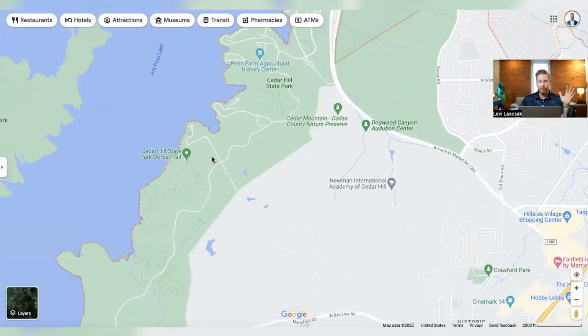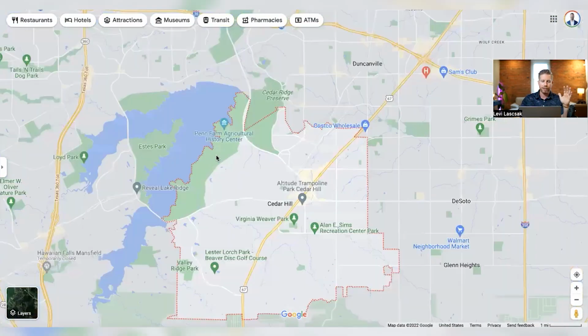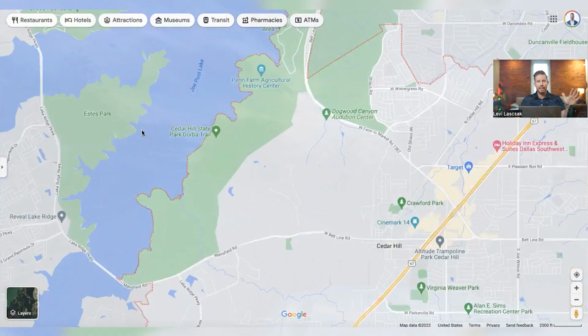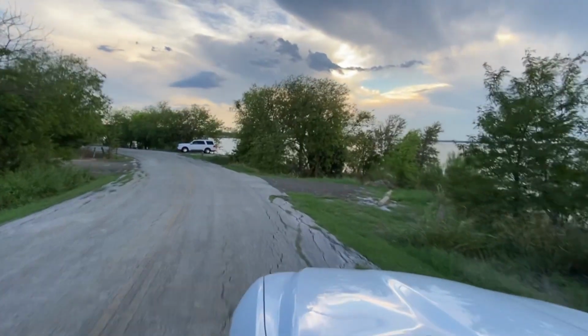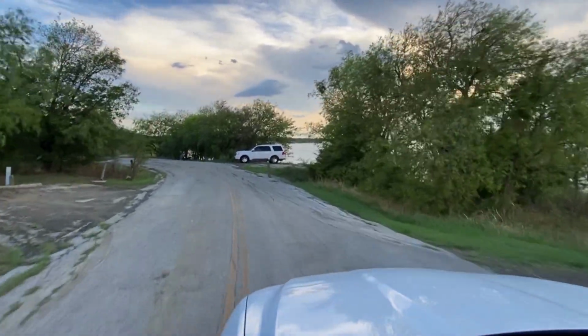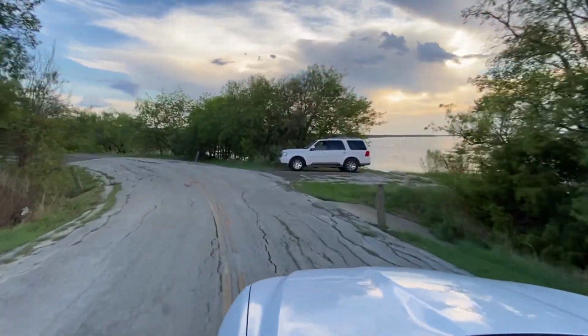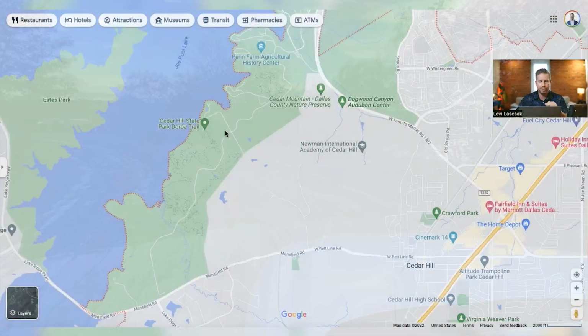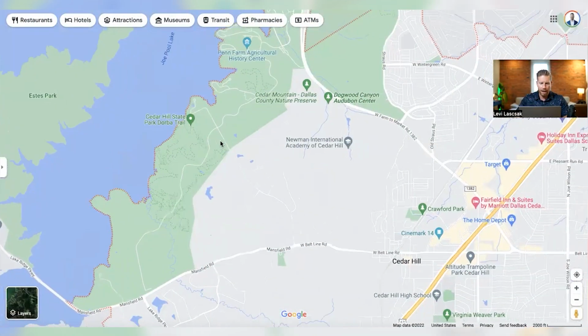And again, you get anywhere on the lake, especially on this side, you're going to get those sunsets because you're on the east side of the lake. So you'll get some really nice sunsets over on the other side of the lake. It's beautiful out there. And again, that's one of my favorite spots to go hiking. It's a great thing to do out there and a lot of fun.